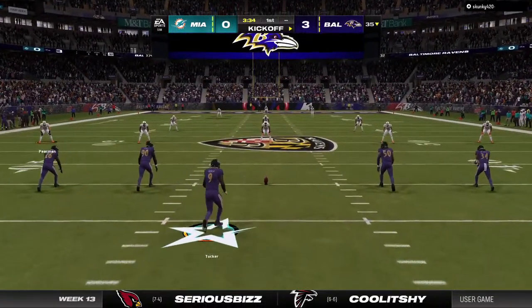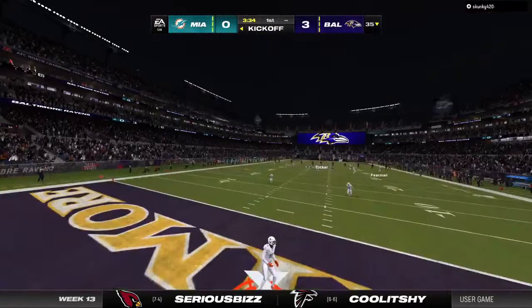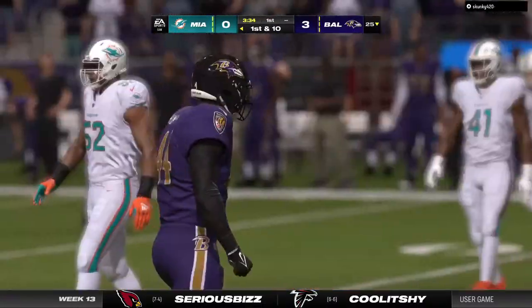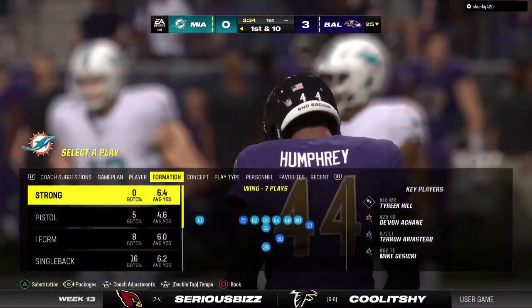Tucker now following the made field goal, set to kick it away. And he'll elect not to run with it. The fair catch will move this out to the 25-yard line.